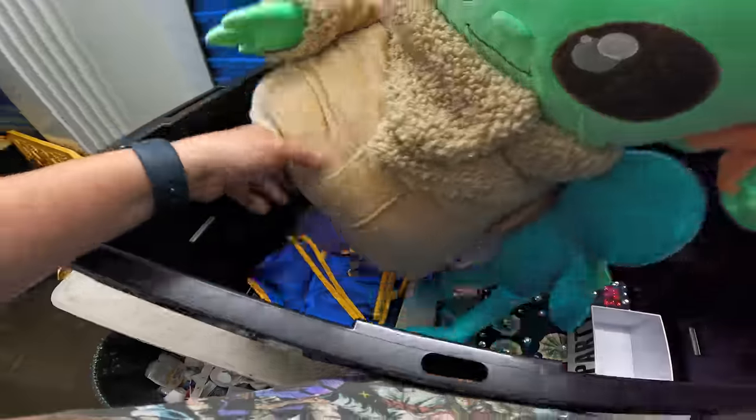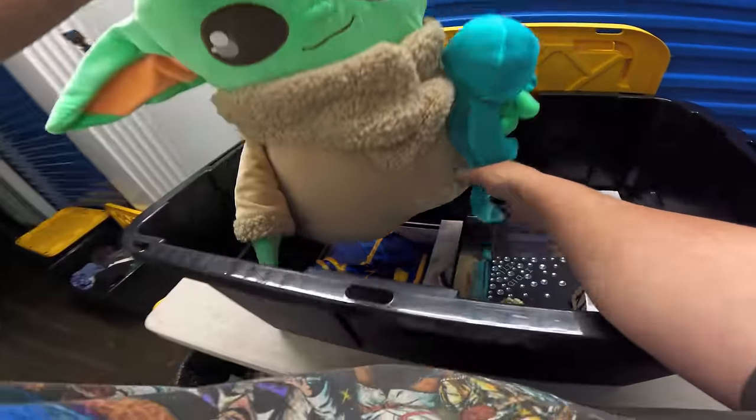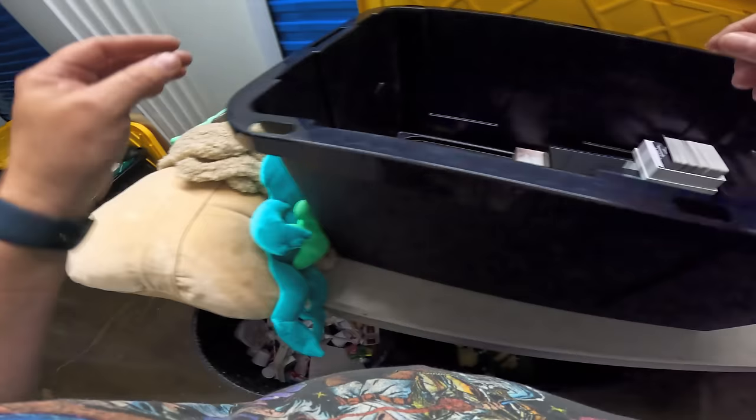And then look at this. A big old baby Yoda. Unfortunately, it's got kitty cat hair all over it, but that's still pretty cool. That's still kind of a neat one right there. Might be worth taking a lint roll or two and cleaning up.